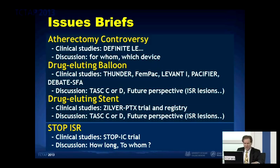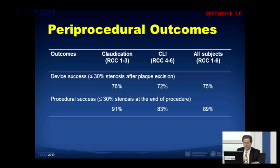In terms of the drug-eluting stents, on the other hand, we do have a lot of data. In fact, the Zilver PTX trial and registry have shown definitively in high-risk lesions as well as really fairly non-complex lesions, certainly it's better than a bare metal stent. The question is, where can we utilize it in other subsets like in-stent restenosis? And also, we'll talk about the STOP-ISR clinical trials. How long and to whom? Periprocedural outcomes in terms of success rate and claudication and critical limb ischemia, it's always a little bit different. It's usually not as good and efficacious in patients with critical limb ischemia, and procedure success in these higher risk patients is always a little bit lower compared to claudicants.